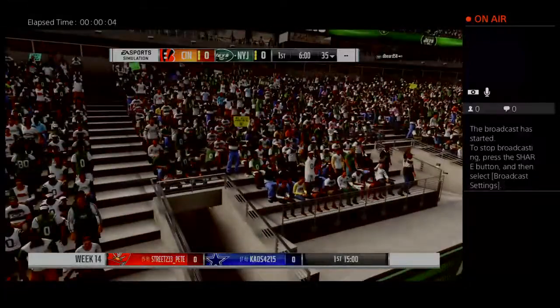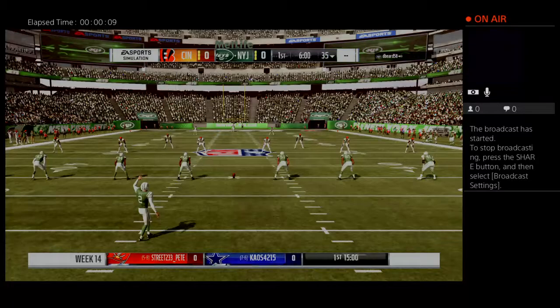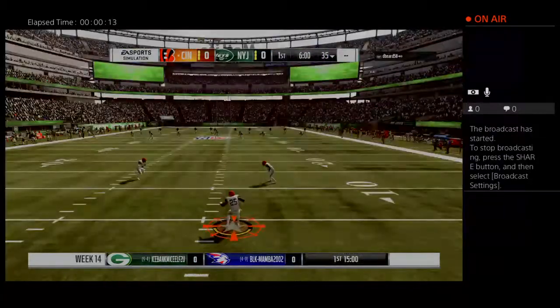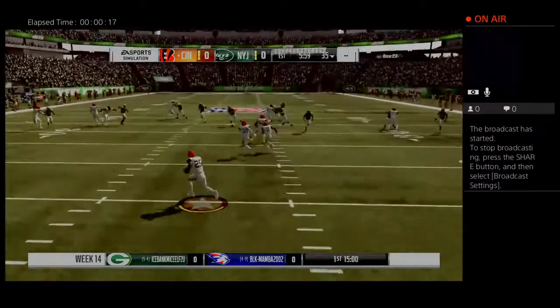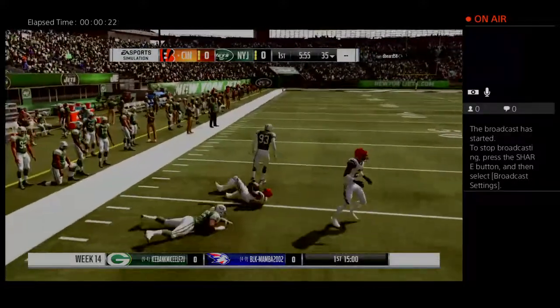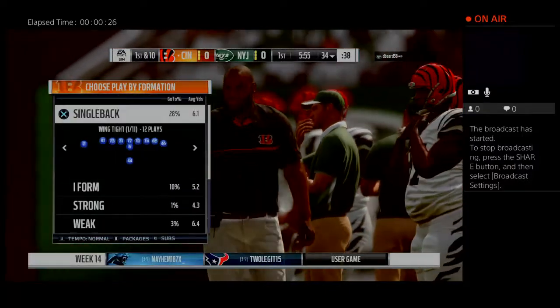made their way out of the tunnel. These folks are fired up as their guys are ready to do battle between the Cincinnati Bengals and the New York Jets. This would be for the top. Nice job there as he gets this one just shy of the 35-yard line at the 34.